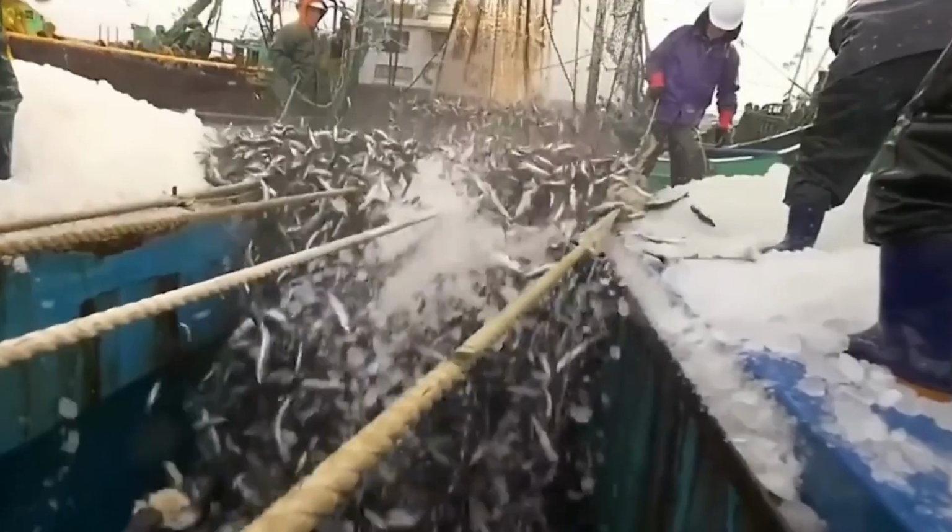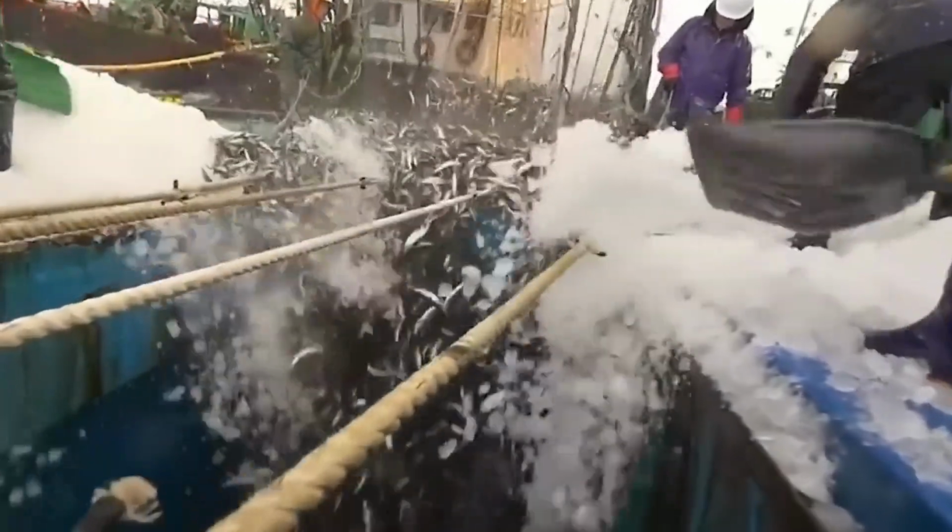7.4 The job industry behind tuna fishing. The tuna industry isn't just about fishermen. Boat builders, tackle manufacturers, seafood processors, and transporters all rely on the multi-billion-dollar tuna trade to make a living.